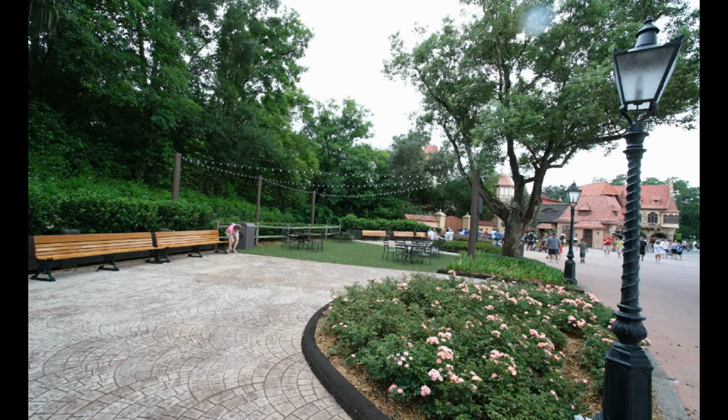And then we continue our tour around World Showcase, going over to the Germany Pavilion, where they've got a nice little area kind of laid out. It's not obviously geared up yet for Food and Wine Festival, but it looks like a nice area just to hang out, assuming the weather would be more cooperative.